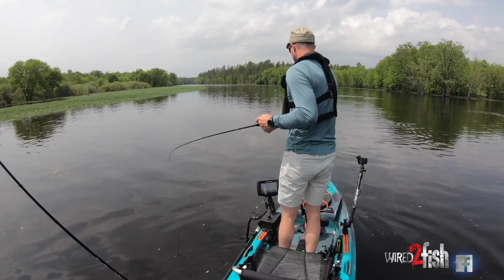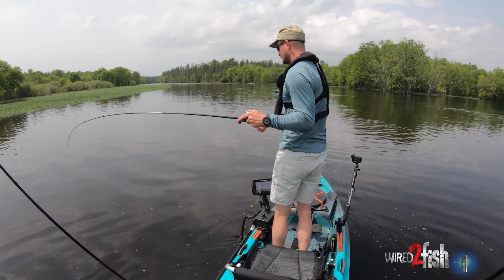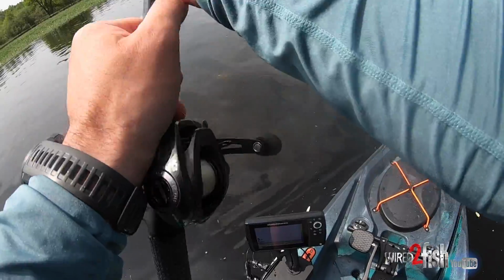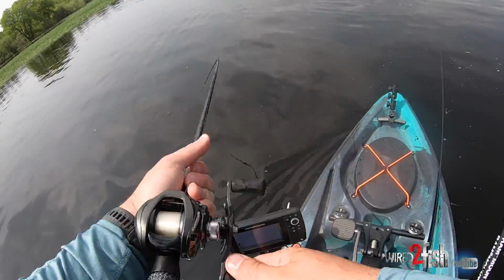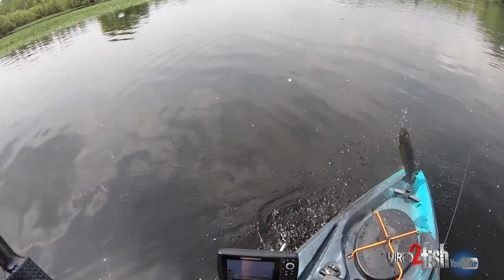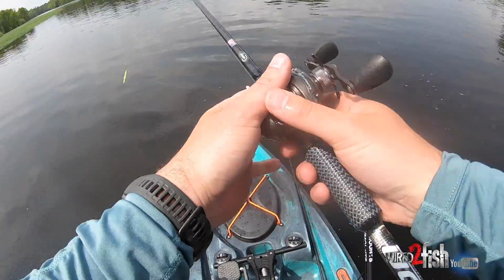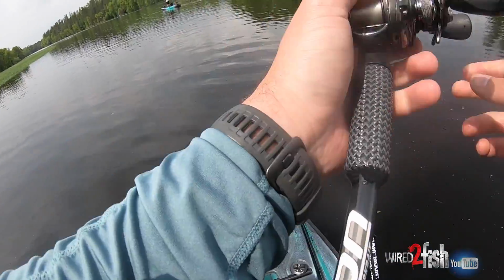Same deal. Another one about the same size, but oftentimes, oh, just digging. That's the beauty of this rod too. Oh, Cashin's Icon. Cashin's Icon casting rod.